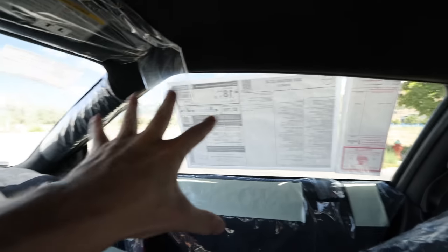The problem with having your window sticker displayed, we're trying to make a left-hand turn, but I cannot see. I can't see. This car is scary to drive. This car is worth $300,000 and I don't own it. I have traffic stacking up behind me because every opportunity that I would usually make it, I don't feel comfortable, but I think, wait for it, okay. Look around the window sticker. All right, we're good. No biggie.